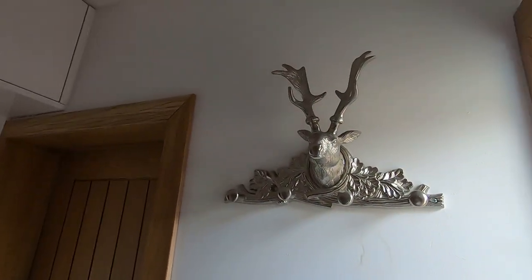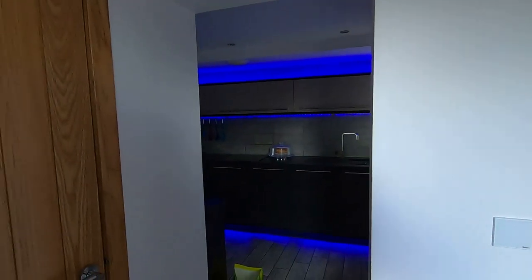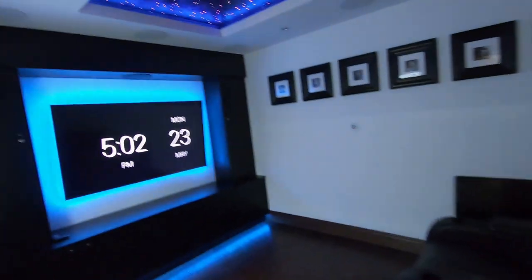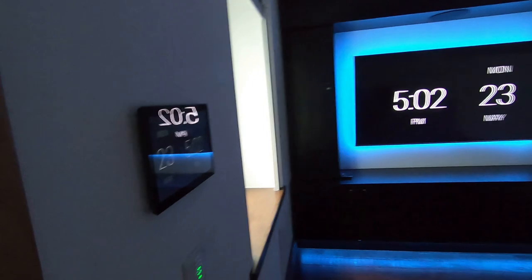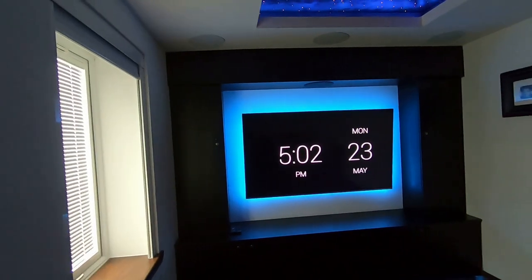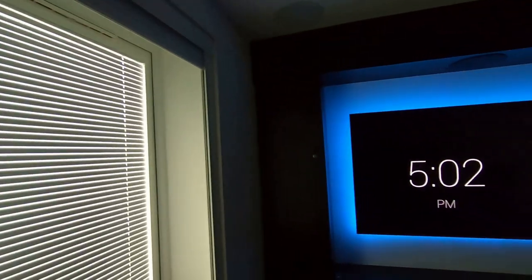This is the Lord Balfour Cottage with hot tub. This is just at the entrance. The first on your left is probably one of the most impressive rooms. It's a cinema room. Full controls on the wall here, access to all sorts of movies, so you don't need to bring any DVDs or anything with you for staying here. And also the blind activates as soon as you start a movie.